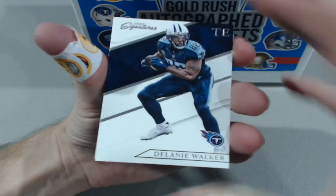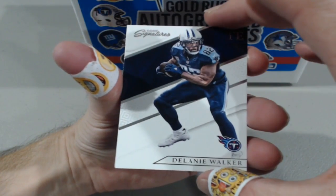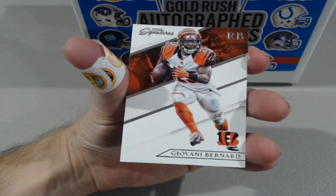All right, here we go. It's one pack, six cards. We'll get three base, low numbered. We'll get a proof to 149 or less. We'll get an insert, sometimes numbered to 100. And then our hit. Delaney Walker for the Titans.